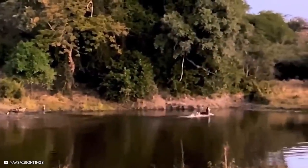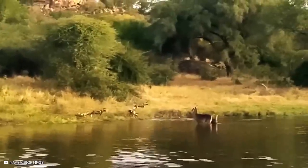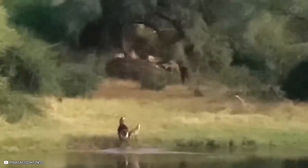A pack of wild dogs manages to corner and surround a calf and her mother. The dogs were targeting the calf because it's easier to kill, but the mother was resilient and intervened. It looks like the two heroes made it out alive.